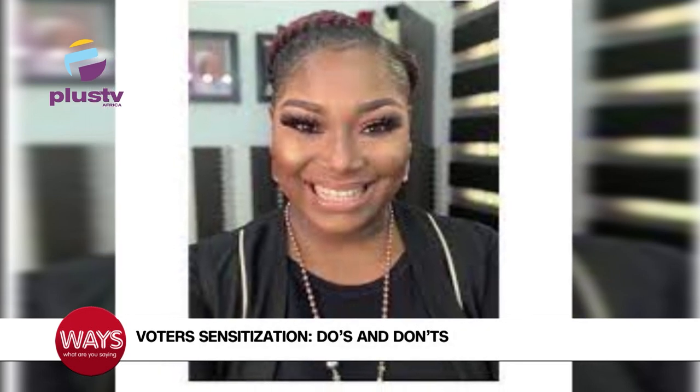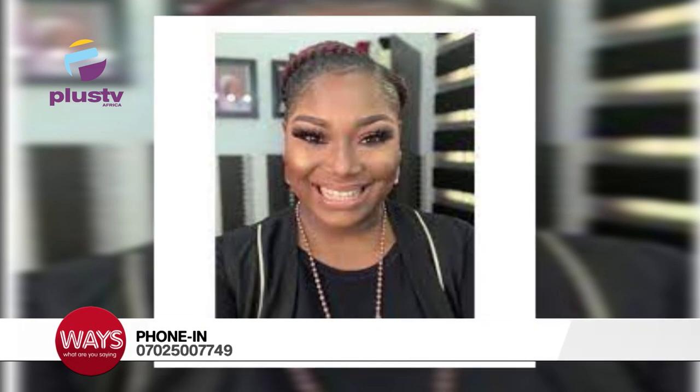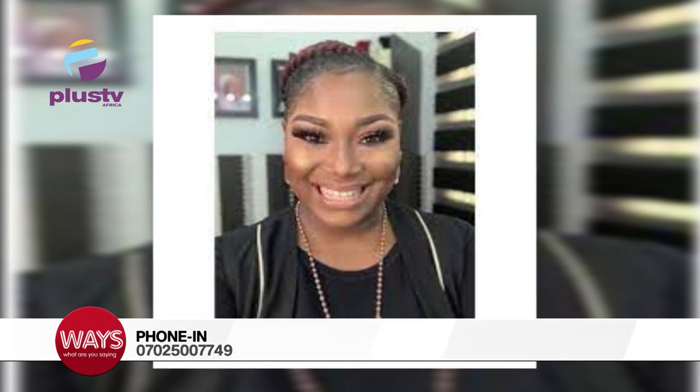Do what you need to do, and as quickly as possible, you can move away from the area and safeguard yourself. Don't also try to write on ballot papers, because you're going to render your ballot invalid. I think these are some of the points that I wanted to just push out.